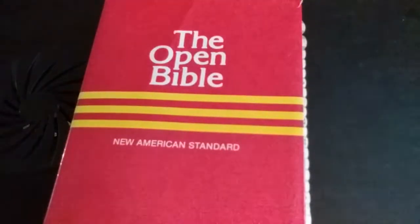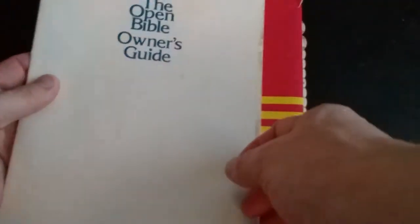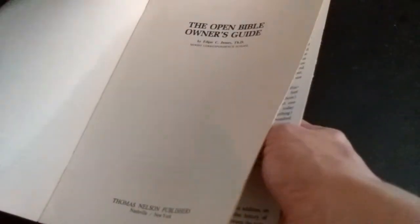Oh, it also comes with this. Is that a good view on that? Okay. So yeah, this owner's guide comes along with it, and this is just a quick little reference guide of things that it offers.